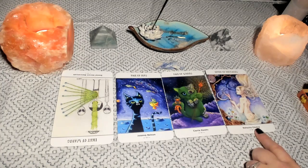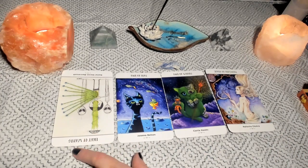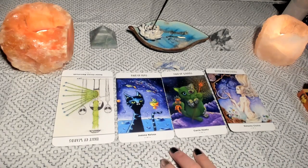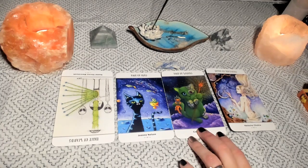So I'm not sure if this is spirit, and we'll try to get some clarification on this in a minute. I did pull some other cards for you. I don't know if this is spirit reiterating this, or if it's something that maybe is just an ongoing theme in your life where you work too hard, you don't take the time for yourself, and you do get burnt out, like the Page of Wands was suggesting, and you don't tend to that self-care.